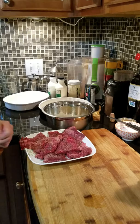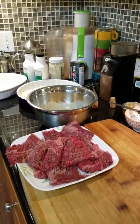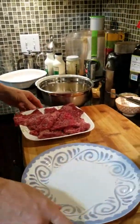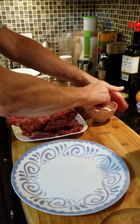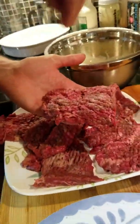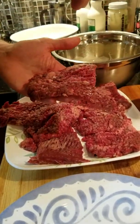Now, what we need to do, I'm going to grab another plate. We are going to season the steak. Take a little bit of salt. Sprinkle it on one side. Flip it over. Sprinkle on the other.